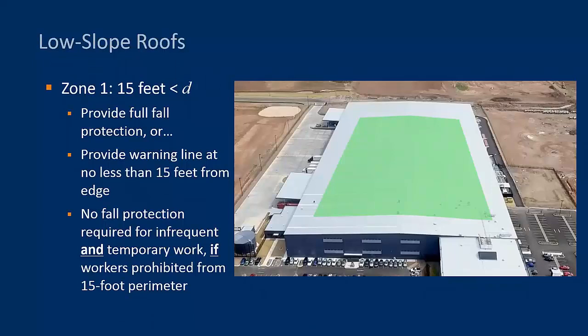So let's take a look at how these regulations apply. We'll start with zone one. This is for work that's performed at a distance of at least 15 feet from the edge. In this area, you can always provide full fall protection. There's no reason to prevent an employer or a worker from going above and beyond the OSHA requirements. They are minimum requirements like most codes and standards.